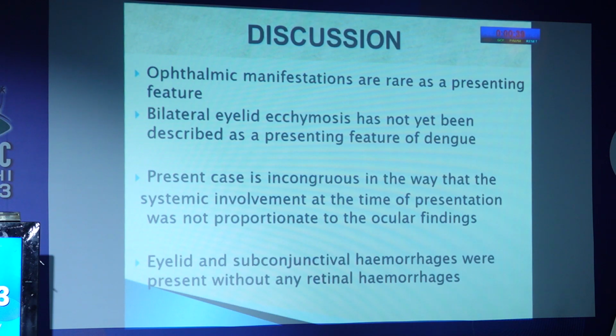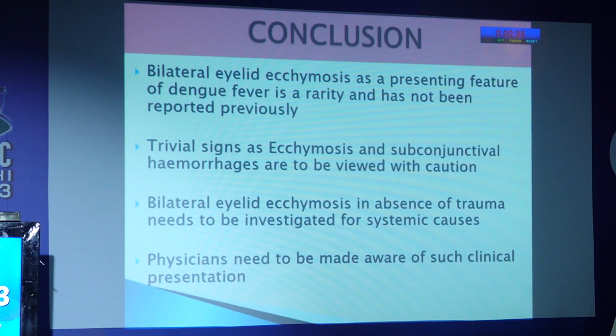The present case is incongruous in the way that the systemic involvement at the time of presentation was not proportionate to the ocular findings. Further, eyelid and subconjunctival hemorrhages were present without any retinal hemorrhages. To conclude, bilateral eyelid ecchymosis as a presenting feature of dengue fever is rare and has not been previously reported. Trivial signs such as ecchymosis and subconjunctival hemorrhages are to be viewed with caution, and if these signs are present, then the patient should be investigated for systemic causes. Lastly, physicians also need to be made aware of such a clinical presentation to avoid wrong diagnosis.